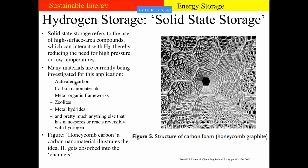So it's pretty much anything that is chemically fairly inert and has pores or a large surface area. So we have activated carbon and carbon nanomaterials. There are metal organic frameworks. These are materials that are self-assembling in solution into porous structures like you see here. Then there are zeolites. These are also materials with a porous structure and a large surface area. Then metal hydrides. These materials consist of metals that have already reacted with hydrogen, but hydrogen still has an affinity to coat surfaces of these materials, and so they can also be used in powder form to create a large surface area absorbent material for hydrogen.